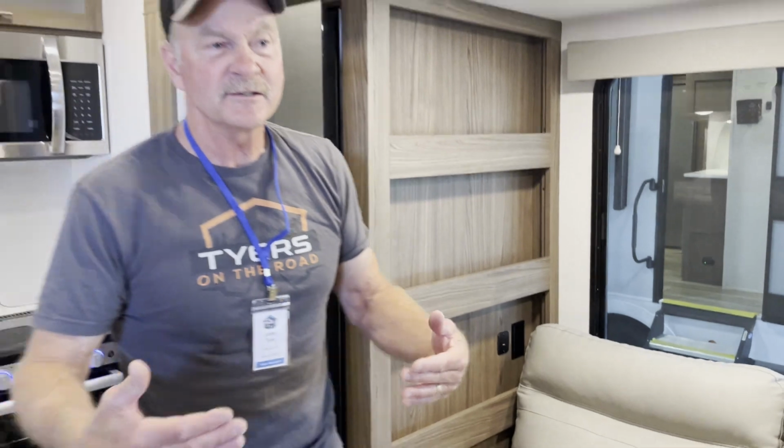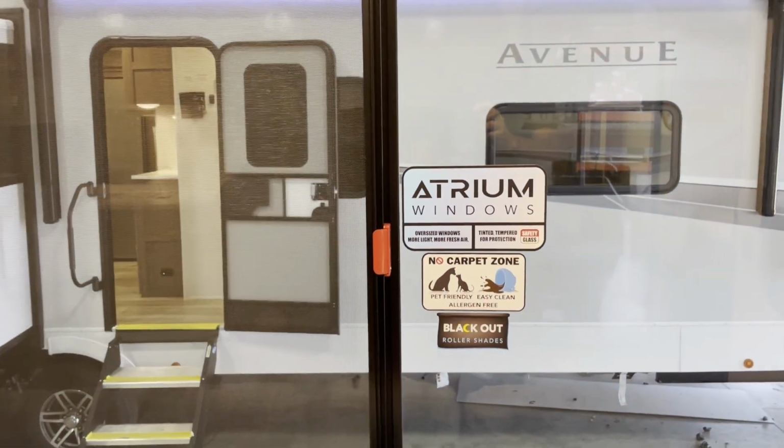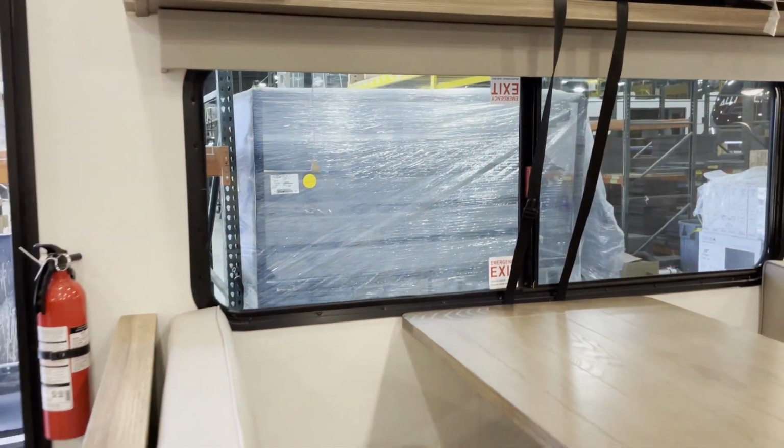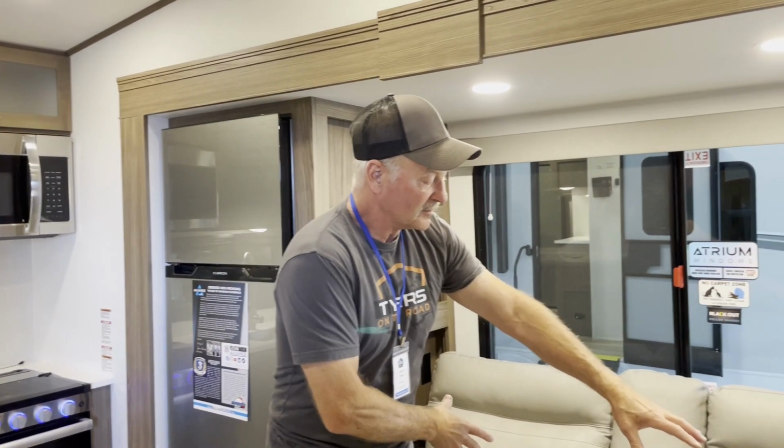Now keep in mind, this is designed as a couples coach. And coming from a couples coach previous to our Avenue, this layout is perfect for 2 people traveling the country and seeing the beautiful sights that we have to offer in the United States of America. So with the 2-seat recliners here across from the TV, the dinette, the kitchen, it's just an absolute perfect coach for couples traveling. Yep. And the weight of this, we haven't seen it yet, but I'm sure only 27 feet.